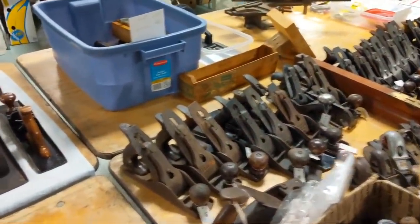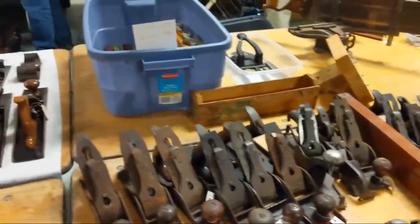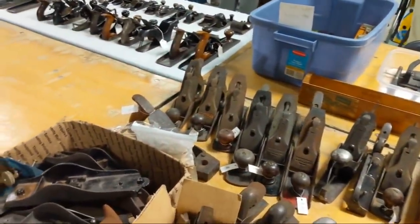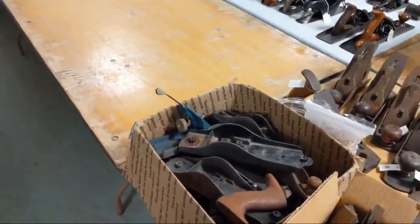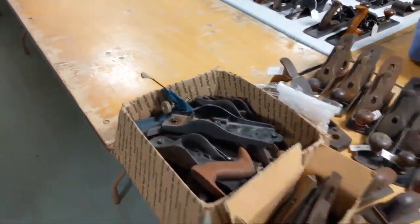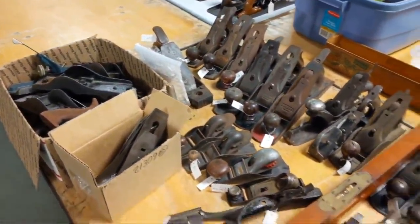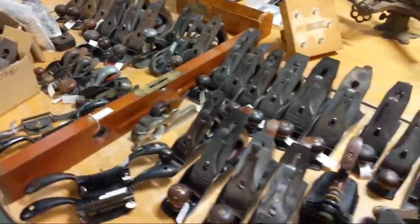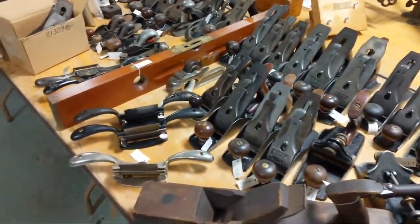Now, here's some more, mostly users. 15, 25, 20 bucks, 35 for a good one. These are all good planes. They just need to be restored. They're great quality. Or parts. You should be able to find a 4 or 5 for under $25. Those 4s and 5s you can find just about anywhere. Antique shops tend to make things really pricey. I don't buy a whole lot there, but sometimes I find some interesting things.